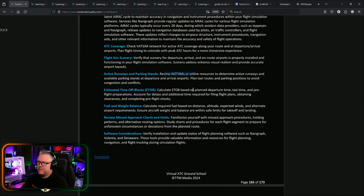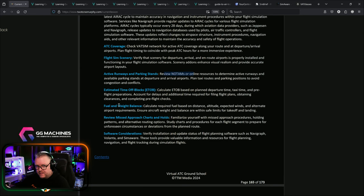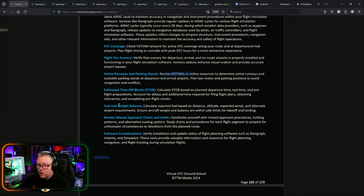Calculate the estimated time off block based on the planned departure time, your taxiing time as well, and pre-flight preparations. And as we talk about taxiing time, again, this goes back into your fuel and your weight and balance. Now, on the simulator, we're laughing. I mean, if we mess up, just add in a bit of fuel, right? If you want to keep this thing as real as possible, sure, have at it. But just be aware that at a very, very busy airport, you could be sitting on the APU longer than you think. You could be running your engines during taxi for longer than you think. Or if you've been delayed getting your pushback because it's busy, you got a delay on a taxi, and then at your arrival, you've had to do a go around, how does that impact your fuel? That's just to be aware of it.